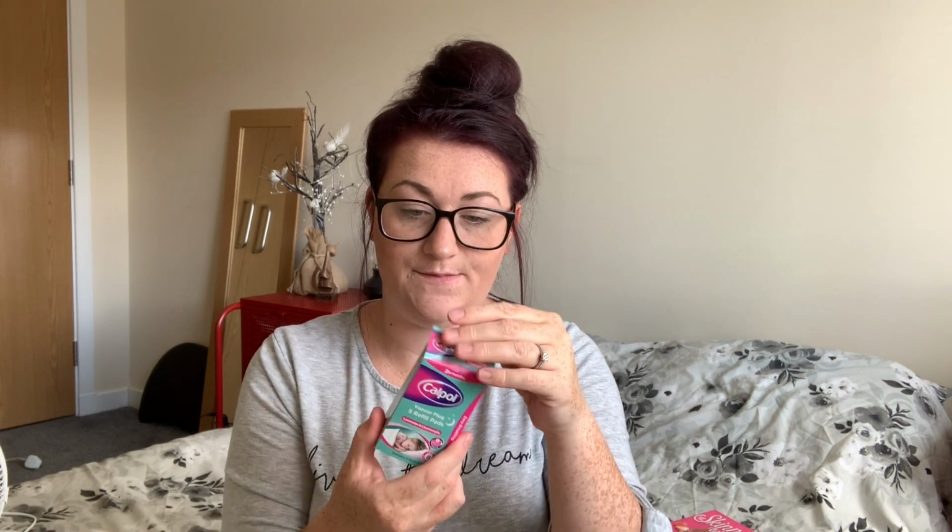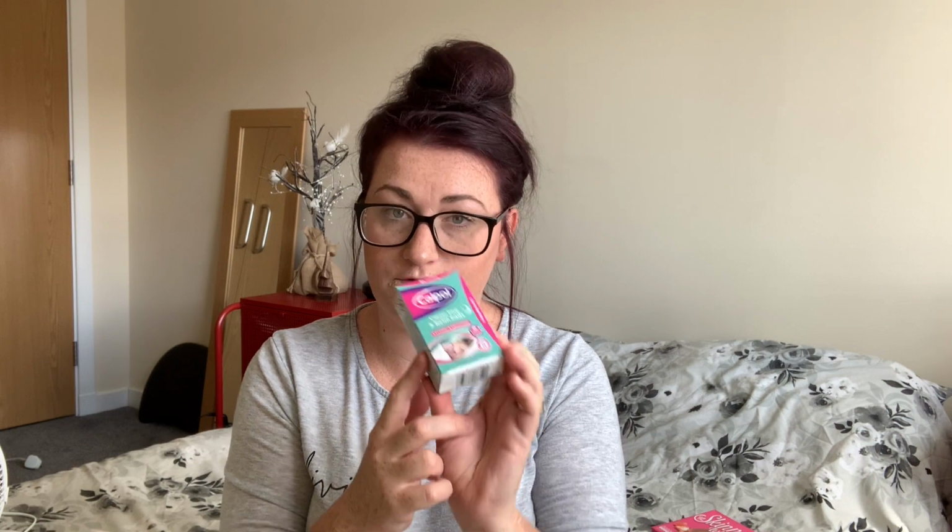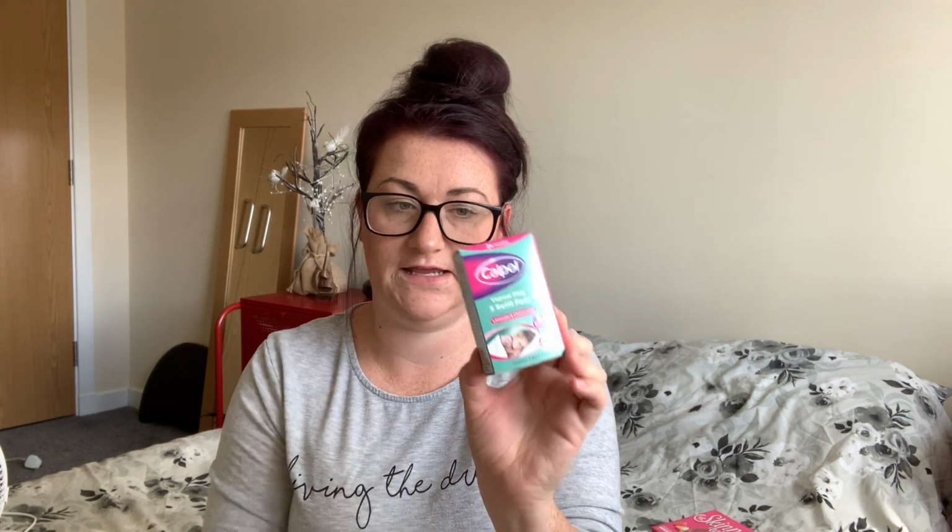So I like to have them in the cupboard just for whenever the kids are sick. They are usually cheaper if you go to B&M or Home Bargains. Chemists, they can be nearly £6 for a pack of 5 of them, but from B&M I think this was £4 something. So yeah, they are quite expensive, but completely worth it. Honestly, if your kid ever has a cold, I highly recommend getting some of those.